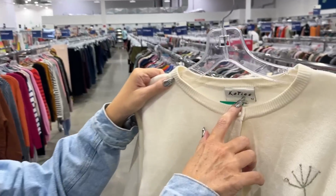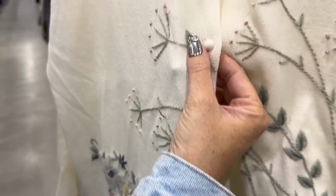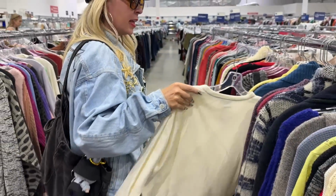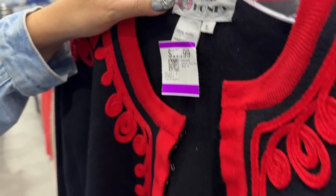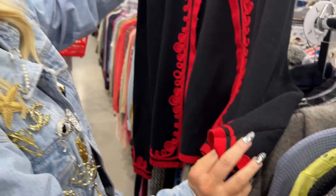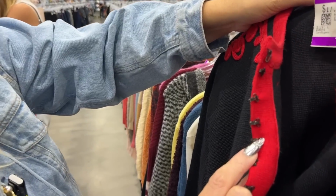I always look out for little vintage pieces. Look at this. Katie's, probably 2000s, I guess. But look at the beautiful embroidery and the cute little buttons. Very sweet. And then this guy, look at that label. RJ Honey. And look at the embroidery detail on here. Is it embroidery or maybe just applique? Yeah. But look at the little hook and eye buttons.